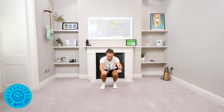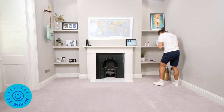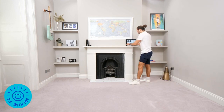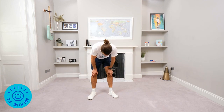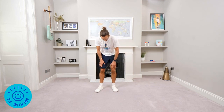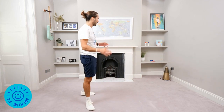Oh, where's that bell? Toby, that was such a great workout. Seriously. Thank you for designing that. You pushed me out of my comfort zone. I'm really proud of myself for finishing that. I'm covered in sweat. It's the thing about HIIT, it doesn't matter how fit you are, it's always challenging, it always pushes you. It's such a good workout.